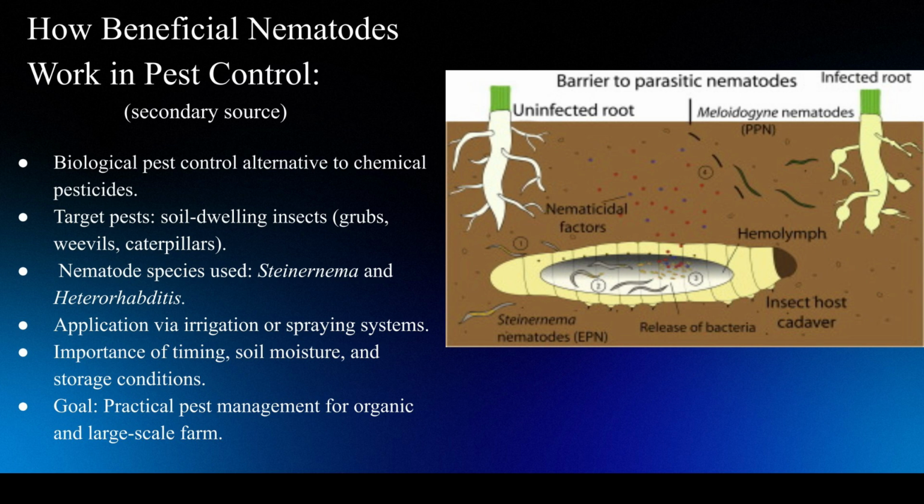The biological control method is practical for both large-scale farms and small organic growers, serving as a powerful tool in reducing pest populations without disturbing the environment.